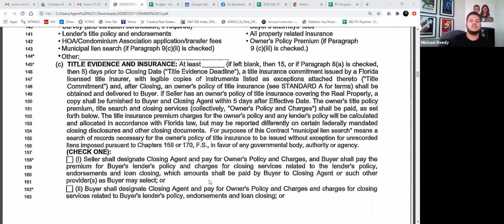So notice here that it's talking about title, evidence, and insurance. So go ahead and read this on your own time. You'll want to come back to that. Line 157, right? So 158 or 162 is whether or not the seller shall designate the closing agent and pay for the owner's policy, or if the buyer shall designate the closing agent and pay the owner's policy. Typically, it is the seller who is going to designate the closing agent and pay the owner's policy and charges. That's pretty common here in the area.